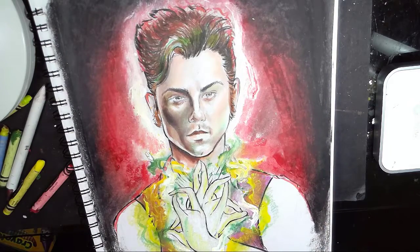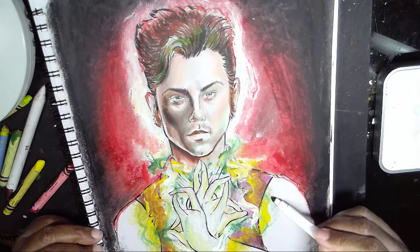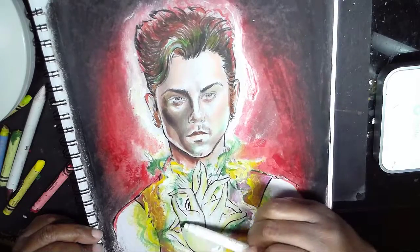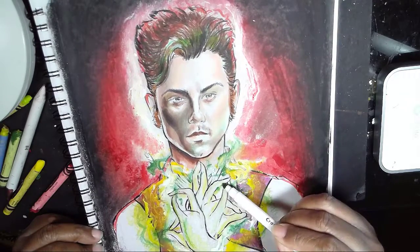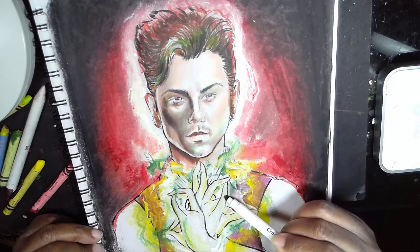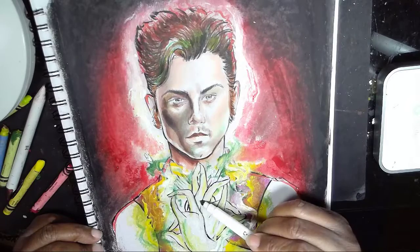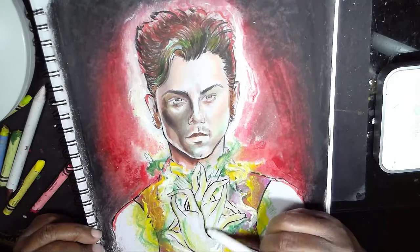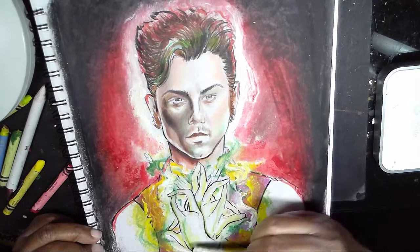Let's see, I don't have my green marker out. Okay, I'm going to see what this marker will do for me. Effect is really subtle. I'm just going to have it on the inside here. Kind of just show one hand and another here.